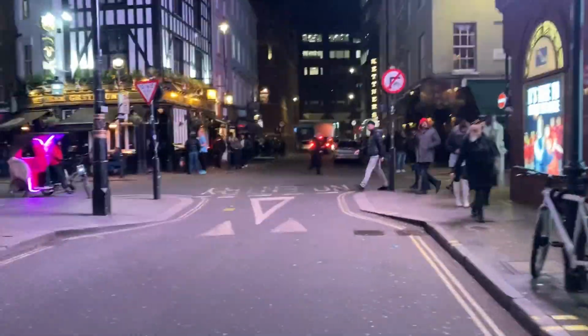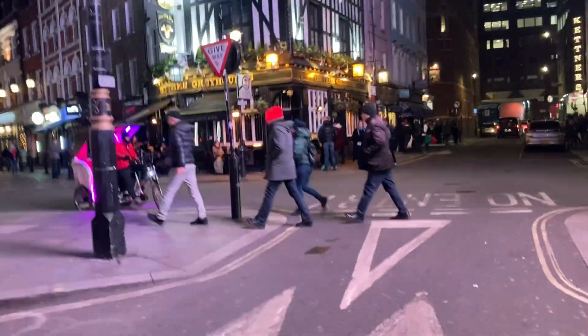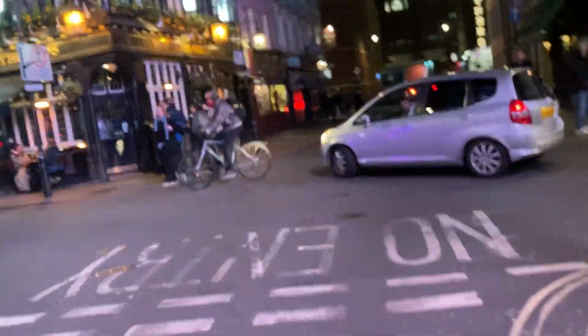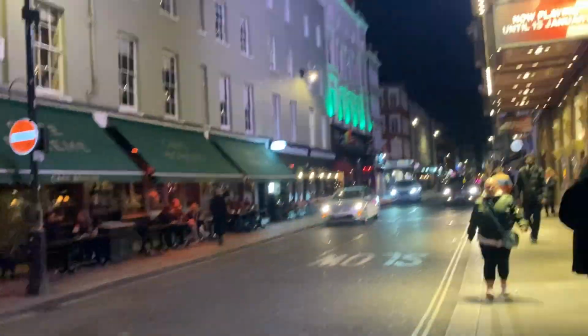Okay, so this is Soho at 10 o'clock at night. As you can see, it's as busy as a lot of towns are during the day. It's absolutely mental. Look at that. How many people are wandering around here? It's just as busy as it ever is. It's mad, people everywhere.